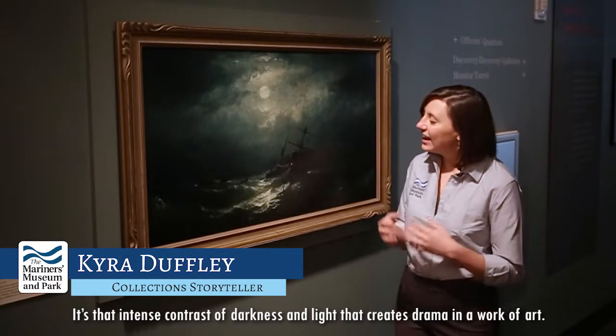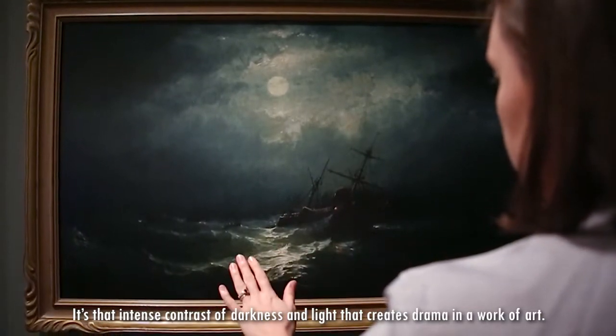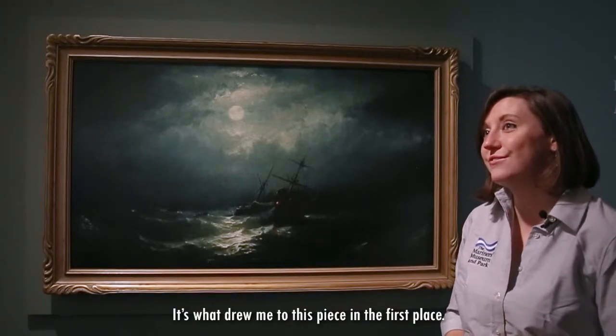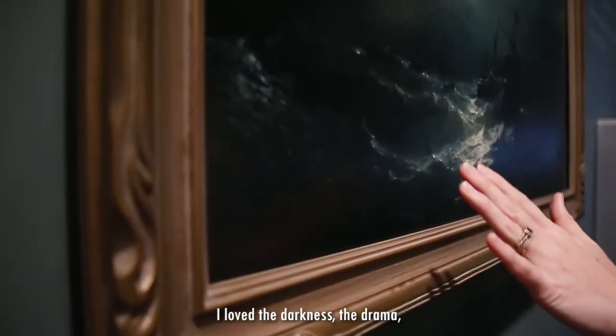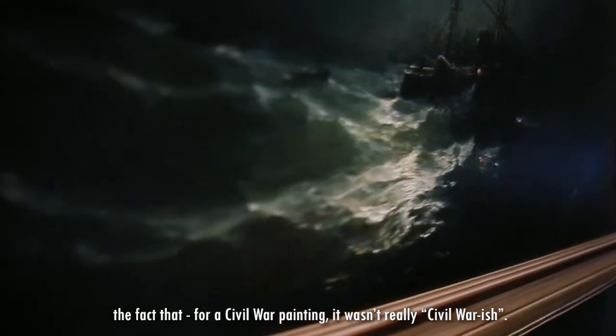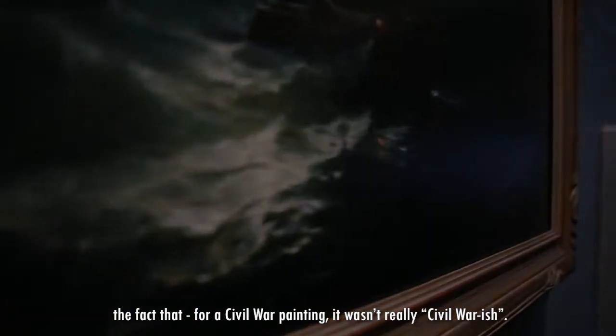Personally, I'm a sucker for chiaroscuro. It's that intense contrast of darkness and light that creates drama in a work of art. It's what drew me to this piece in the first place. I loved the darkness, the drama, the fact that for a Civil War painting, it wasn't really Civil War-ish.